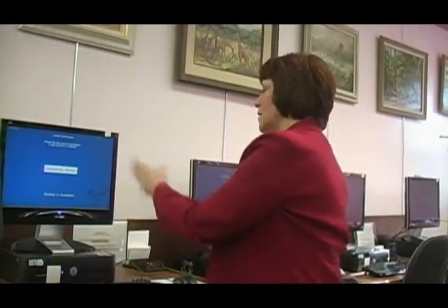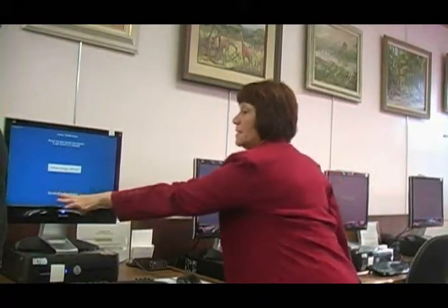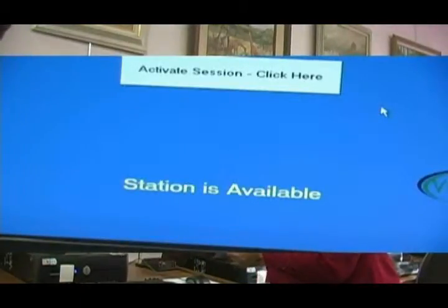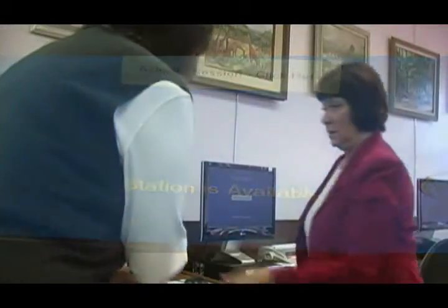Okay, Ms. Lambert, next time you want to use our computer, you don't have to stop at my desk. You just pick a computer that says station is available. I'm going to show you why that's important in just a moment. Okay. Here's your card. Thank you.